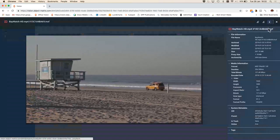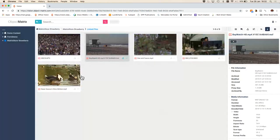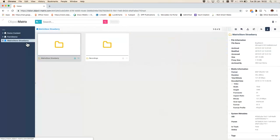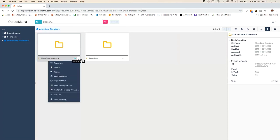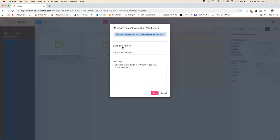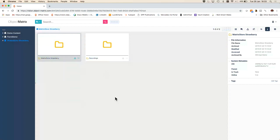And then you can download the low res or the high res, see all that information, the metadata that's been extracted. It gives you a quick, easy route into your Matrix Store when you're needing to see it in a service mode. And of course, the person who's looking at their assets can quickly download the entire project as a zip and work on it locally if they needed to, very quickly in that business continuity side of things. They can get the link to share with each other, as well as that option for the hybrid side of things, send it to the deep archive or restore it from the deep archive, all available from here.